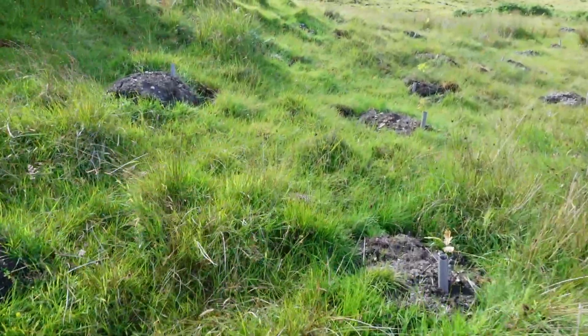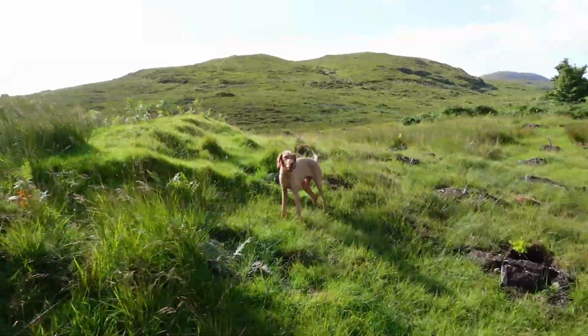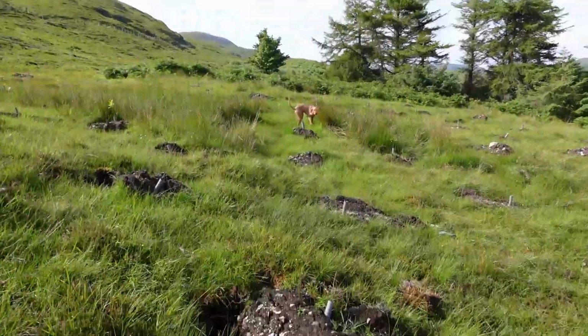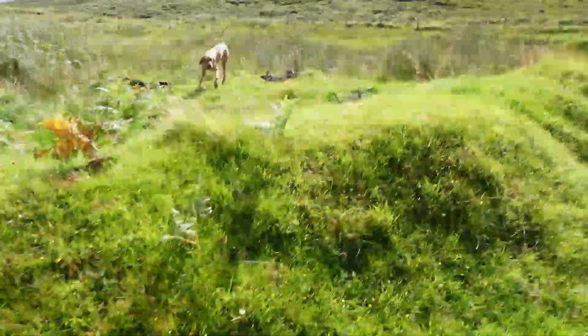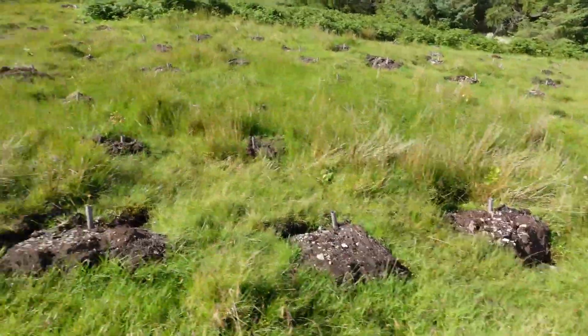Alright, so I'm aware that some people watching this might be interested in how the scheme actually works, because I guess it's not that common to most people, the idea of buying land and planting trees. How does that process actually work? Where do you start? How do you pay for it?